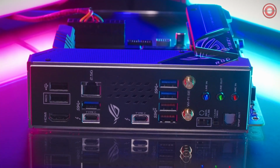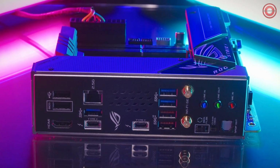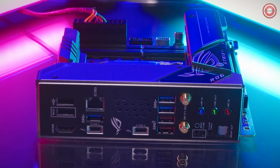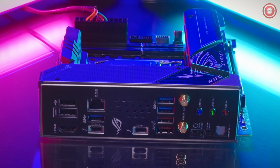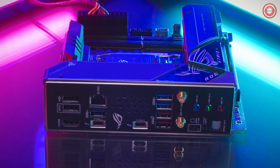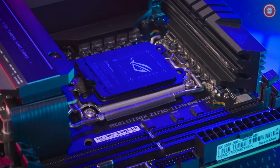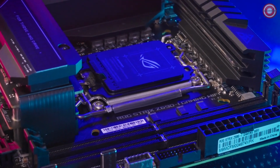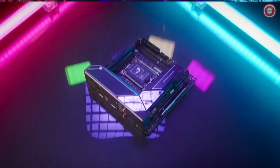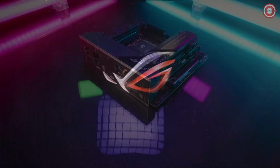Additionally, game with confidence with Intel's Wi-Fi 6E or use the 2.5 gig Ethernet port. Enjoy endless connectivity options with 7 USB Type-A ports and 2 Thunderbolt 4 rated USB Type-C ports on the ROG STRIX Z690-I Gaming Mini ITX board. This is truly the small form factor enthusiast's dream board for those who dare to push past the boundaries. The ROG Z690-I Gaming motherboard.